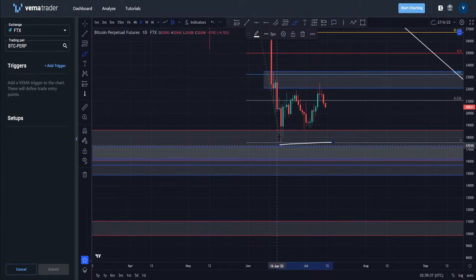a lot of stop losses here, right? A lot of people buying off these levels, so a lot of stops coming in. There's also a zone I really like here at about 15,600 to about 15,000, 14.8.